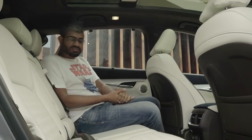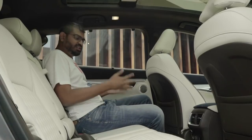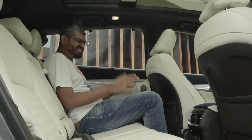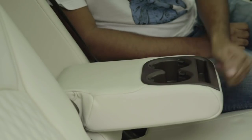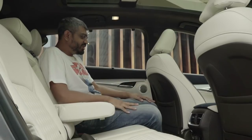So we're in the back of the QX50, and what's it like? Well, the old car was a little bit cramped in the back, but this seems much nicer. I've got plenty of space back here. The seats are mounted a little low, so my knees are sitting a bit high. I'm a bit above average height, I think. Armrest, what have we got? Nothing much. We've got a couple of cup holders and what appears to be an iPad holder, which is quite novel. But apart from that, not a whole lot going on back here.